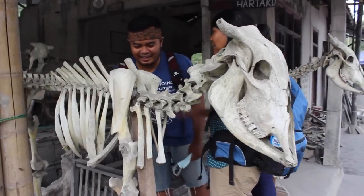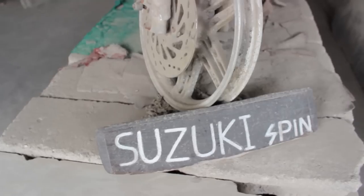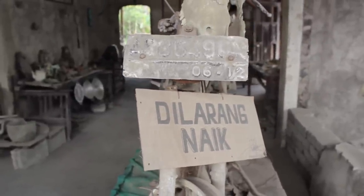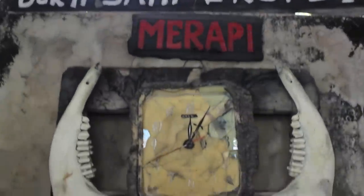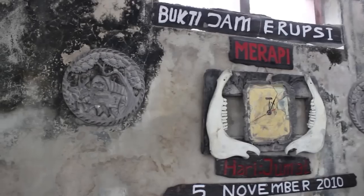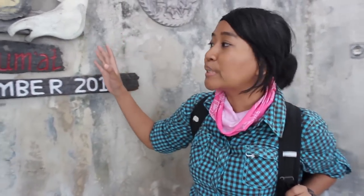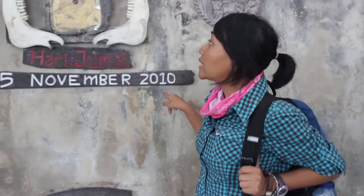As you walk into the museum, you directly see an animal skeleton. Okay guys, so now I am in the museum. This is an evidence that the eruption happened on a Friday, November 5th, 2010. So yeah, in the museum, you know exactly when it happened.